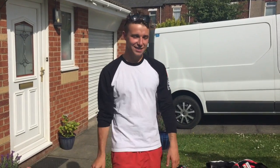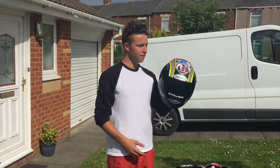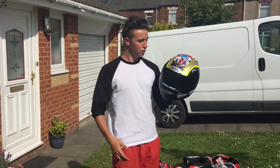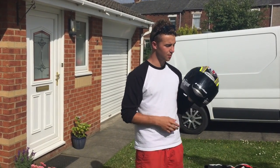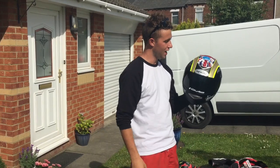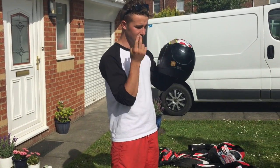And last but not least, my helmet. This year I'm using a Review. It was designed by a company just a couple of miles down the road, initially for some other sport, I think it was jet skiing or something. And the unique selling point for the Review is its rear facing visor, so you can actually see behind you.